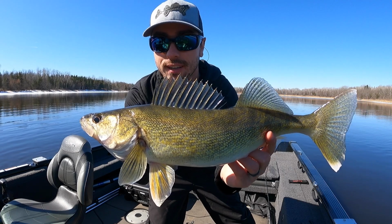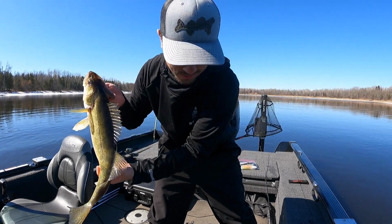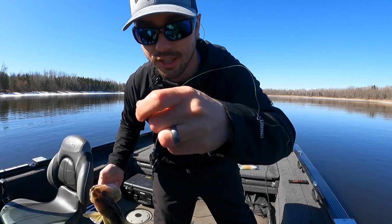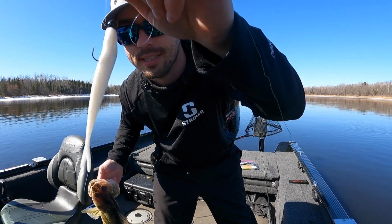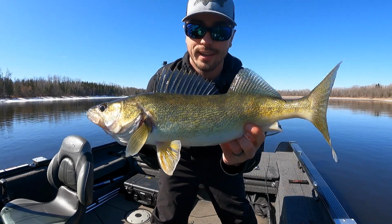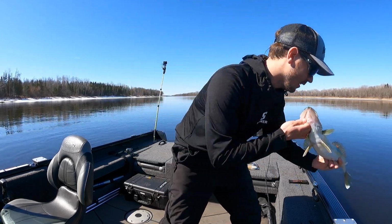Check it out. A little bit smaller than the last one, but we're out here catching fish. It's open water. Super awesome. All I'm throwing right now is just a super tiny little 1/8 ounce jig with a 4-inch Impulse Smelt Minnow, which is just a little straight tail plastic. And all I'm doing is casting it out and just dragging it back to the boat, and we're catching some pretty solid fish. This one is not as chunky as the last one.